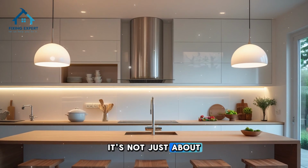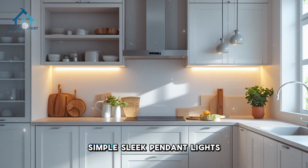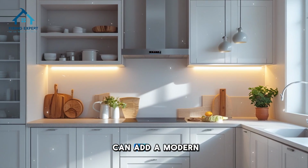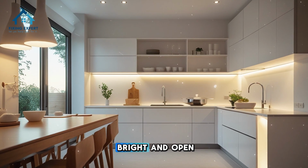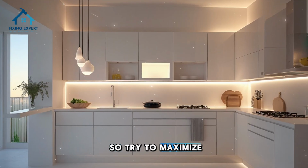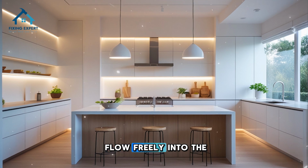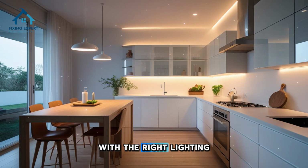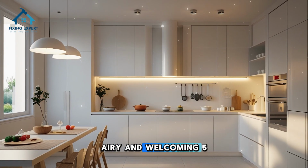4. Lighting. Lighting plays a huge role in any minimalist kitchen. It's not just about illuminating the space, it's about creating ambience. Simple, sleek pendant lights can add a modern touch, while under-cabinet lighting makes the space feel bright and open. Natural light is key, so try to maximize window space or add glass elements that allow light to flow freely into the kitchen. With the right lighting, your minimalist kitchen will feel light, airy, and welcoming.